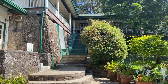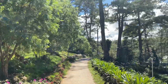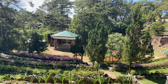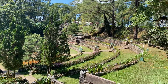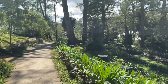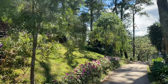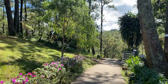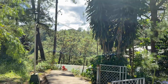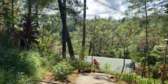So it looks like we might be able to go up that way. Let's check it out. Well, actually, we'll do that in a separate video. If we can get in there, I'll do a separate video on that. But here again, here's the amphitheater. Very beautiful. You can see it from another angle here. Yeah, I don't know if there's anything back here. I'm not going to go down there to see.